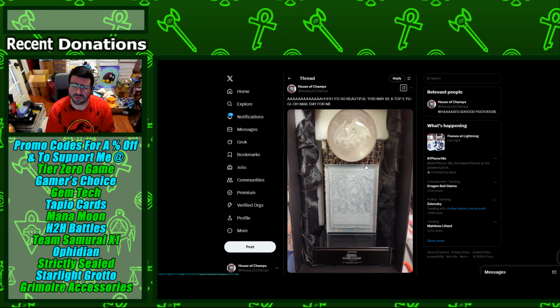Hypebeast says they're limited to 50 of these. This was given away at the Mondo event. So 1 of 50 Blue Eyes English Rush Duel light up full art Blue Eyes. I could not resist. It was a bit expensive, but this isn't a top 5 Yu-Gi-Oh! mail day for me, maybe. At least the top 3 Blue Eyes ones. I have 2 of those giant cards. But this was just, I love staring at it already, and I'm probably gonna go stare at it after this video.